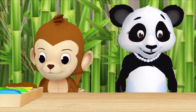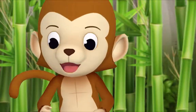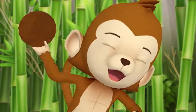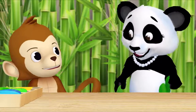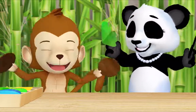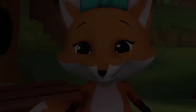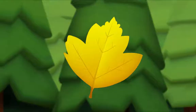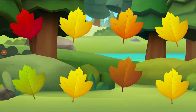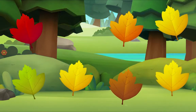What are all of these shapes for? Whatever we want. We can use them to make art projects. Ooh, I could pretend these two brown circles are coconuts. Look! You certainly could, Monkey. And you could use these green hearts to be tree leaves. I'm crunching leaves, but only yellow leaves. I see one. Let's look for more.